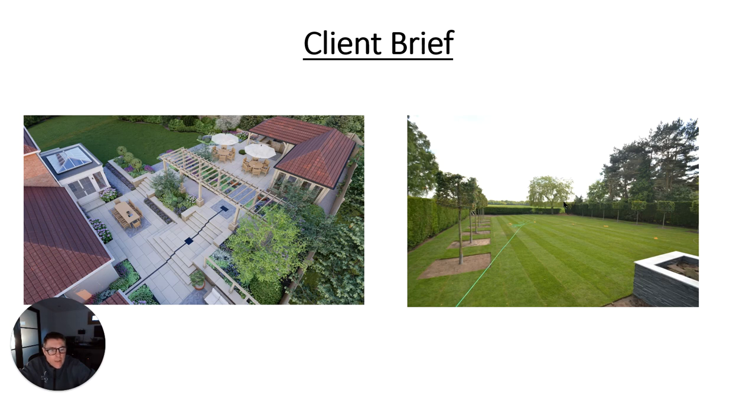The garden on the right was a much simpler brief. They wanted a big lawn for the grandchildren to play on that looked amazing, with nice stripes on it, and a really effective avenue of trees which were box shaped heads on. So you can see one garden is complex, following the client brief, the other is a lot simpler. These things can obviously affect the cost and the investment required.